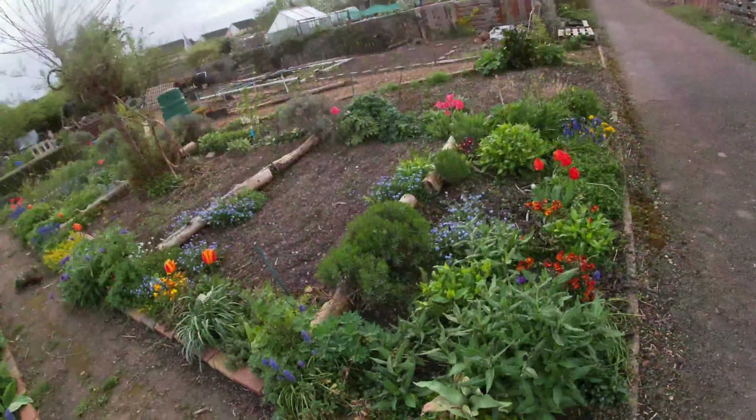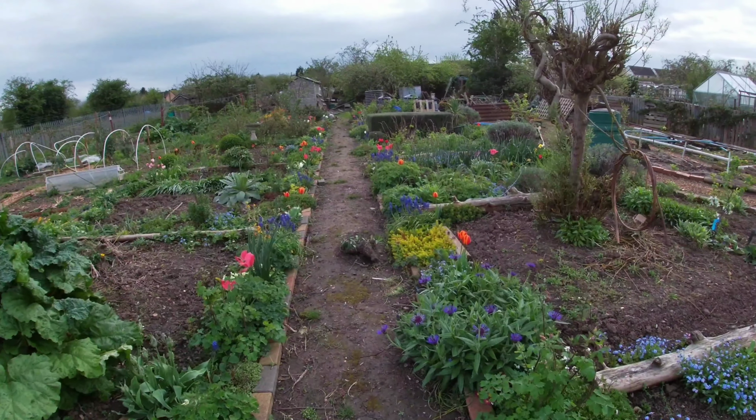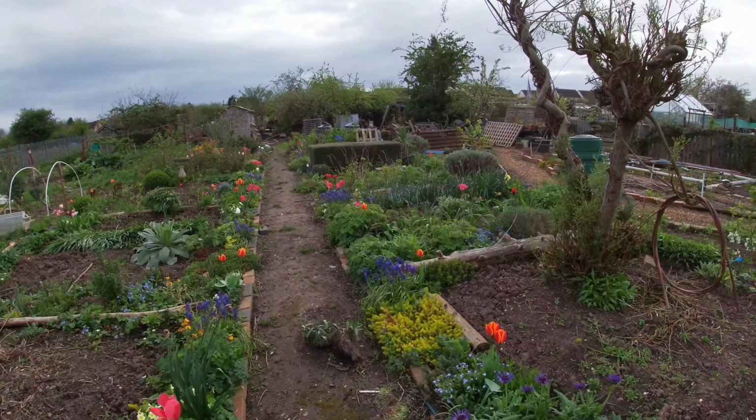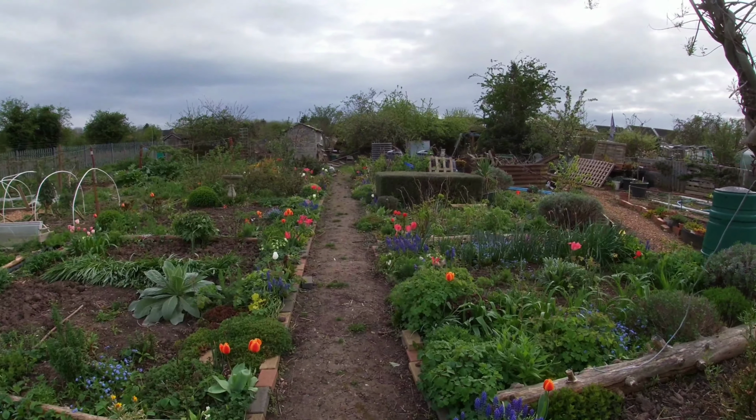So they're not all out yet either. Got some parrot tulips down here that are not out yet. So it's just going to get a bit more flowery. Daffodils have done.